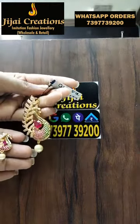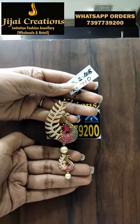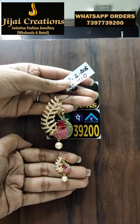And next also comes with a beautiful peacock with the feathers. And this is priced at 710. 710 rupees for this piece.